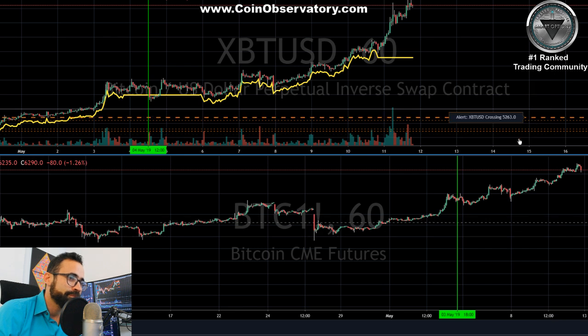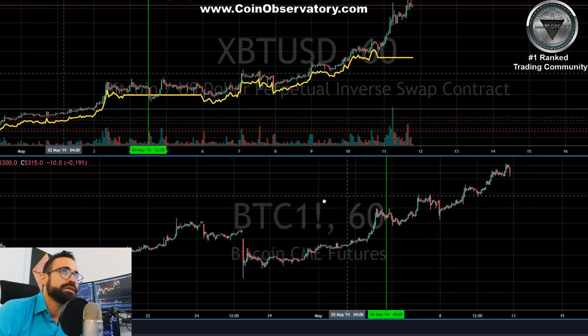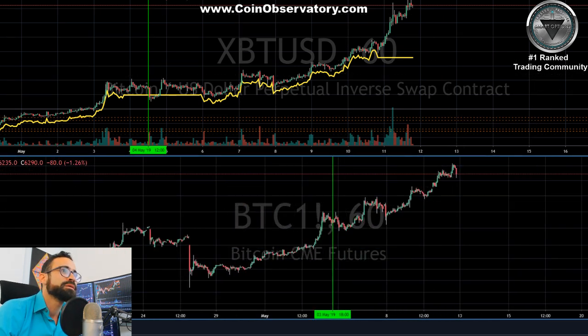So what is the CME gap, right? What is the meaning of this? And why is it the most reliable weekend trading strategy? CME is the BitMEX of big banks in the U.S., right?